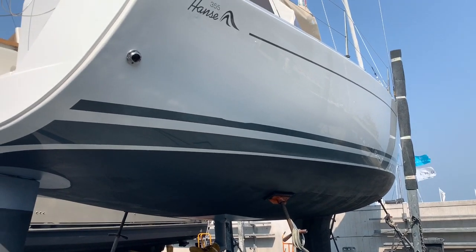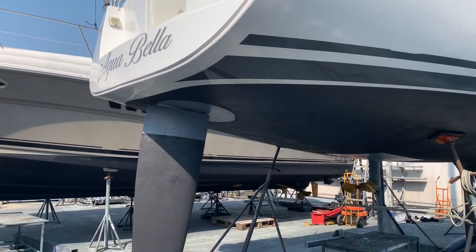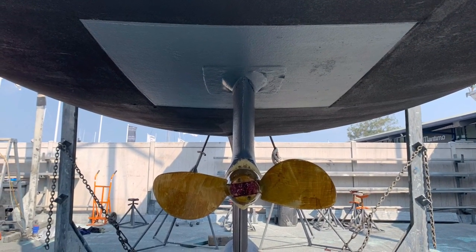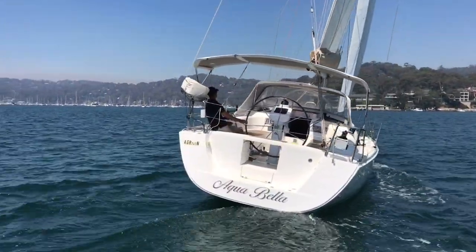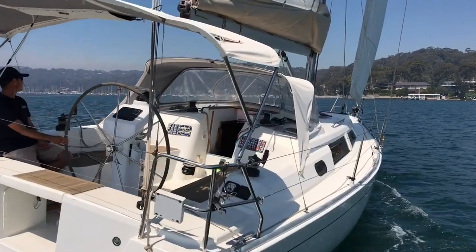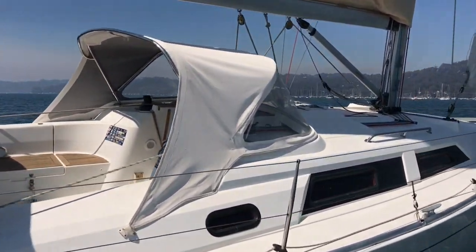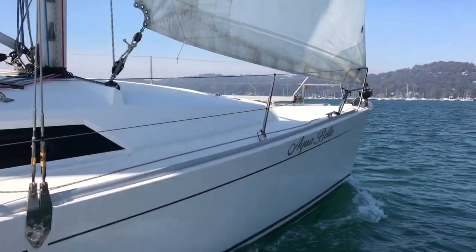The boat looked great out of the water. So all covers have recently been replaced also, so dodger, bimini, and boom bag. Instruments include the colour chart plotter there at the helm and a proper underdeck autopilot, a linear drive autopilot. So this yacht is a real all-rounder.